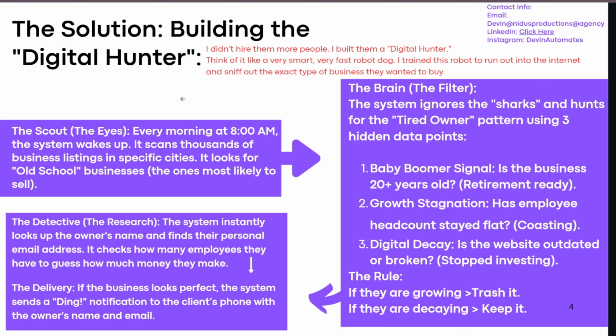Now, how the system works is like this. Every morning at around 8 a.m., it wakes up and goes through 1,000 businesses and checks for certain criteria. Like, for example, are they a baby boomer? Is the business already 20 years old? Retirement age, they've been in it since the 80s, 70s. They're just about done now. Is the growth stagnant? Has the employee headcount been flat?